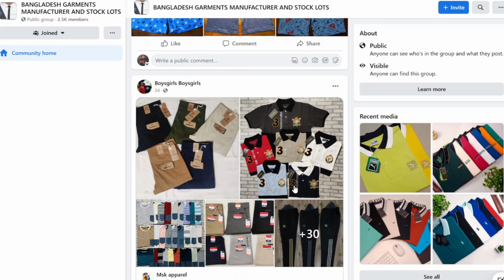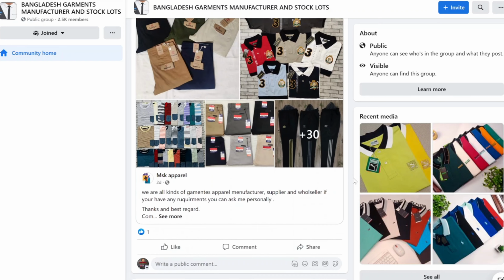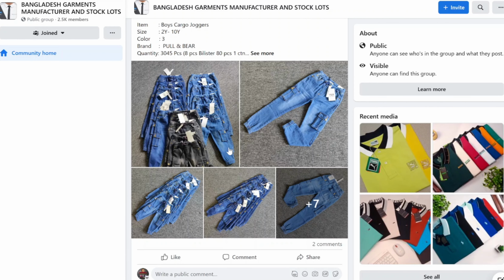So contact them, my people. Stocking up for Christmas. These are beautiful ones here. You can actually just take your time. I'm just showing you what you need to do. So that's that about searching for suppliers here on Facebook.